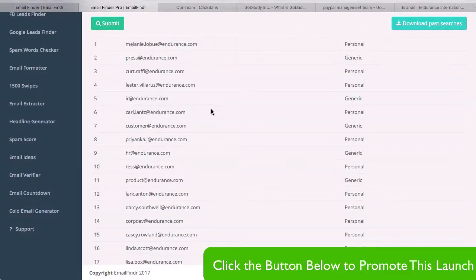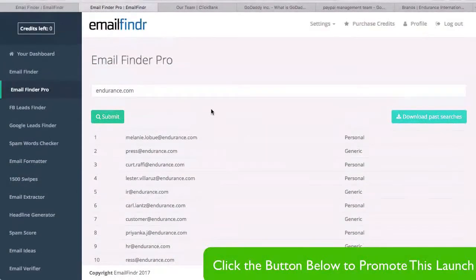So basically, Email Finder is a tool that can actually let you find anyone's professional email address and lets you contact them. So this is amazing for cold emails and sales. If you want to do deals with people, if you want to reach out to people who own websites, this is amazing. Also, Email Finder has a bunch of additional tools.